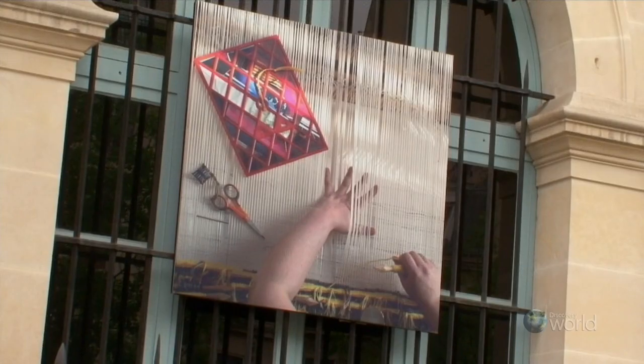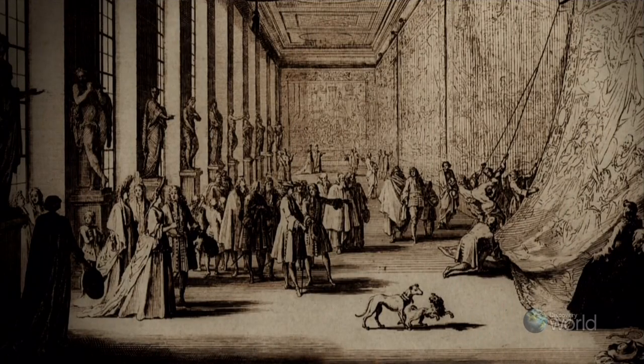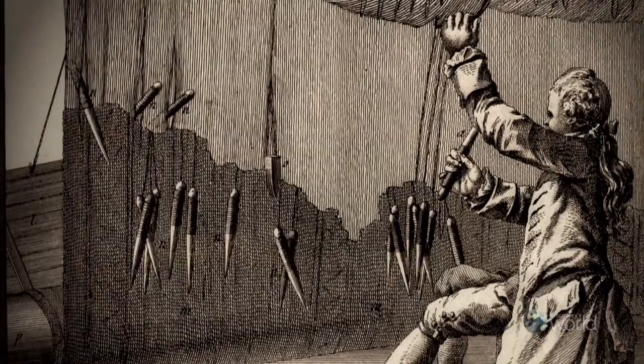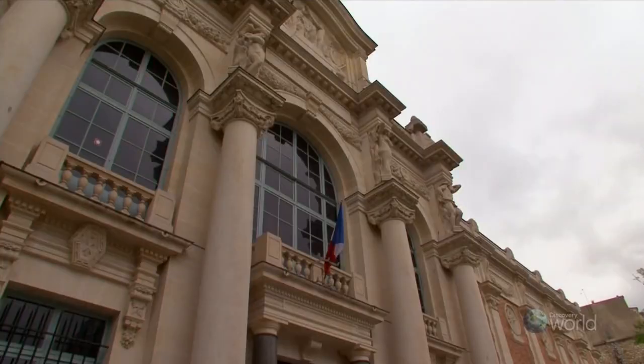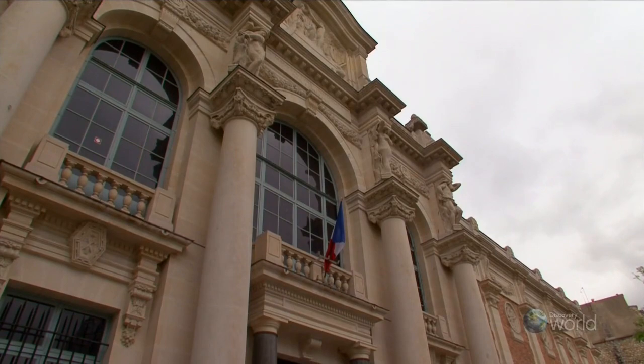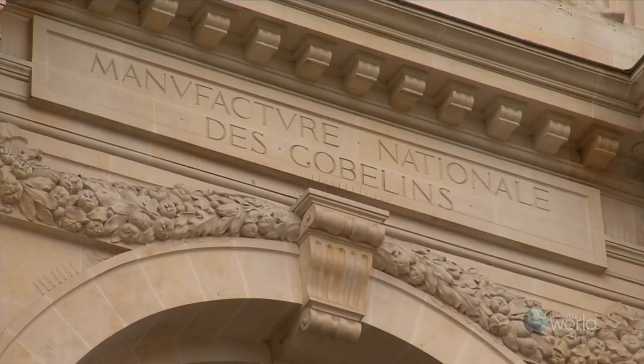This is one of the many legacies from the era of Louis XIV, also known as Le Roi Soleil, or the Sun King. In 1667, the Royal Factory of Crown Furniture was founded by Jean-Baptiste Colbert, one of the king's most influential ministers. The factory later became the Manufacture Nationale des Gobelins.